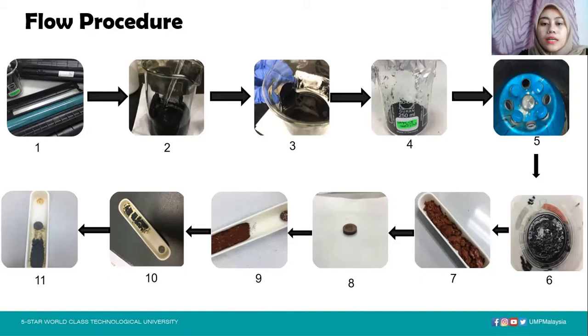Next, the magnetite powder pellet was formed. The magnetite pellet was mixed with PET to be sintered at 1400 degrees. After that, the hematite powder formed after being sintered. And lastly, the nickel zinc ferrite powder was formed after being sintered. Both hematite and nickel zinc ferrite powder were sintered at 1400 degrees Celsius.